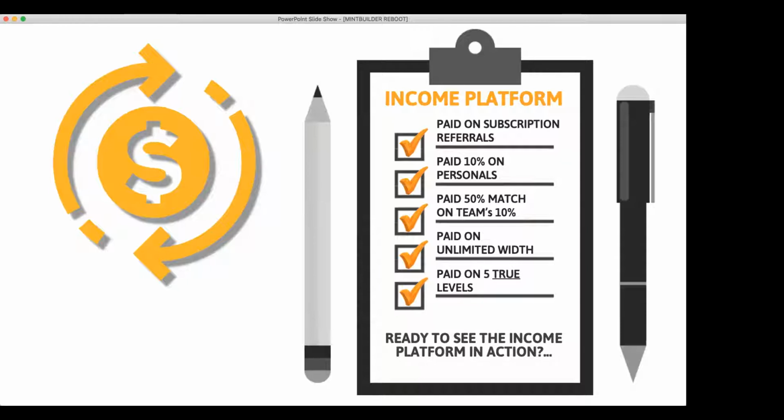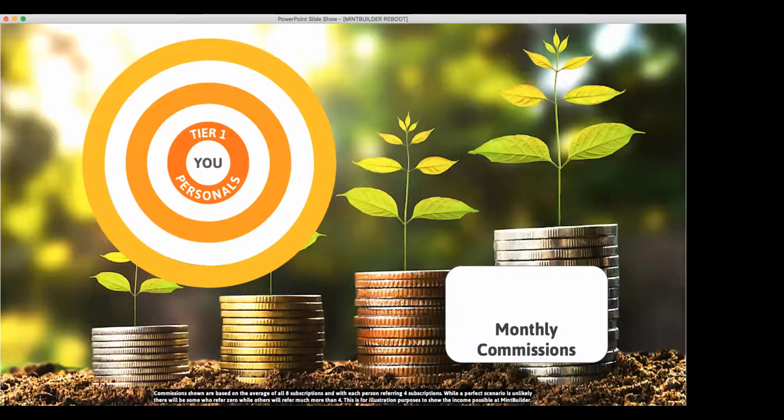So here, let's take a look at this income platform in action. We want to grow your prosperity, grow your wealth. You're already doing that hopefully by accumulating assets each month on that side of it. And now we're going to talk about growing your income. So you have that dual wealth approach that we've always talked about here at MintBuilder.